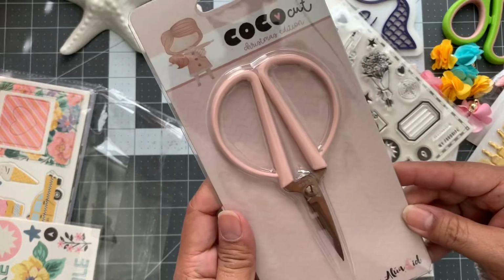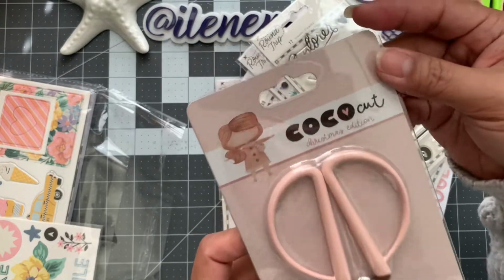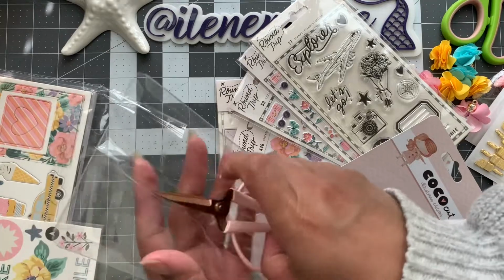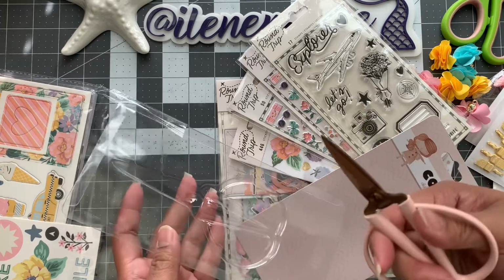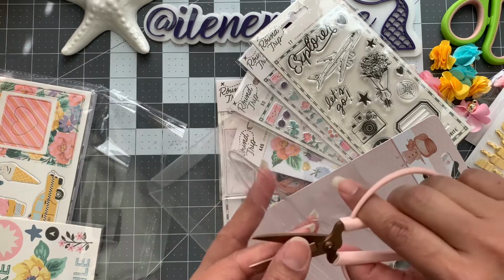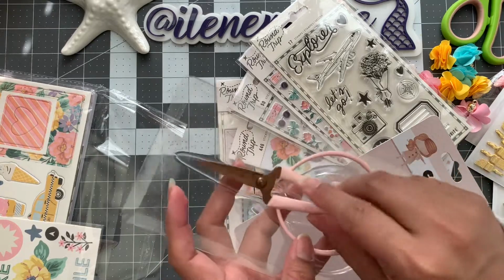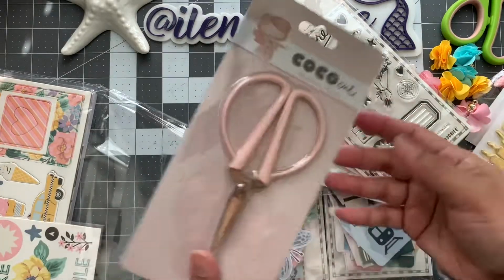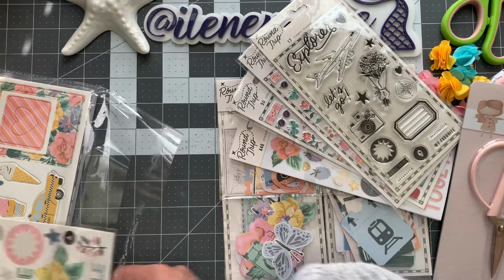I did pick up her scissors. This is so beautiful. Oh my gosh. Cocoa Cut Christmas Edition. What? I want to feel ya. Oh, yes, girl. Yes. Fussy cutting number one. Oh my gosh. Yeah, that sucker is sharp. Don't play with this. Don't touch my scissors. These are my fancy one. I'm going to hold on to that for a hot second because that is too fancy to mess with.